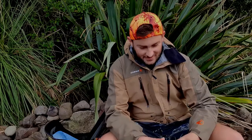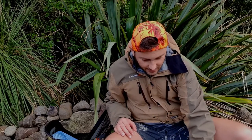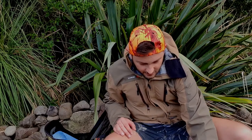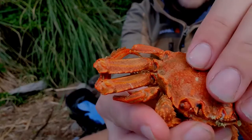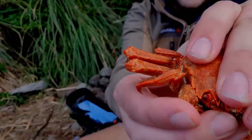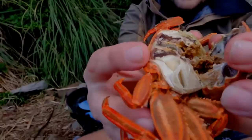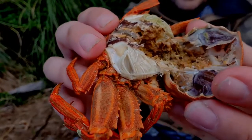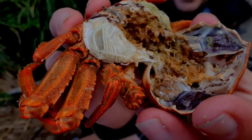Alright, this crab's almost done. It's actually a good size, it's not too small. There's going to be a bit of meat on it. I'll just grab it out for you guys to have a look. Like that. Take his shell off. See what meat he's got in there. Look at that. Plenty of meat in there.